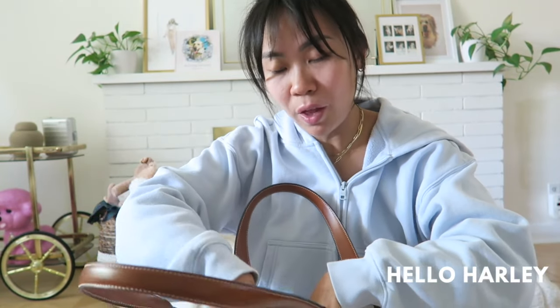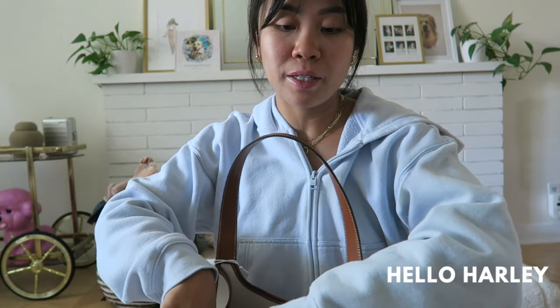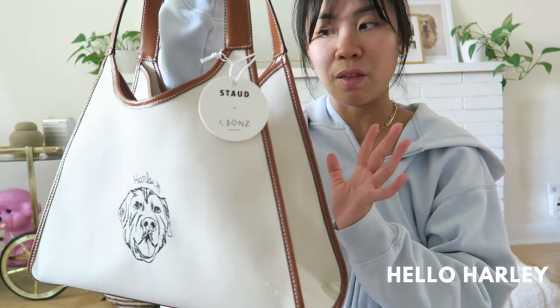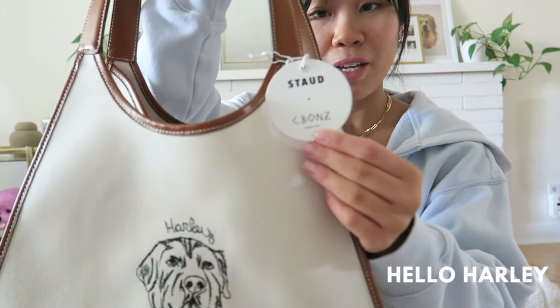If you do like the paint instead of having it embroidered, they do have that option in select bags, like some of the leather pieces that are full leather. But I really like the embroidered option. I think that is what fit my style the most. But yeah, I'm very excited.